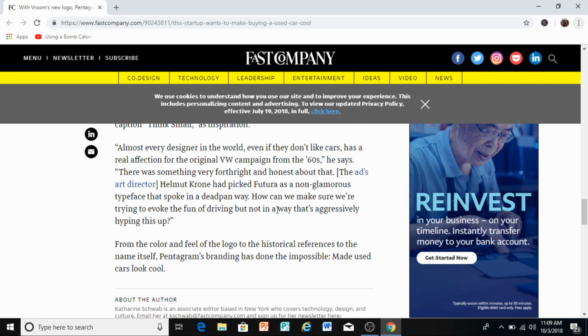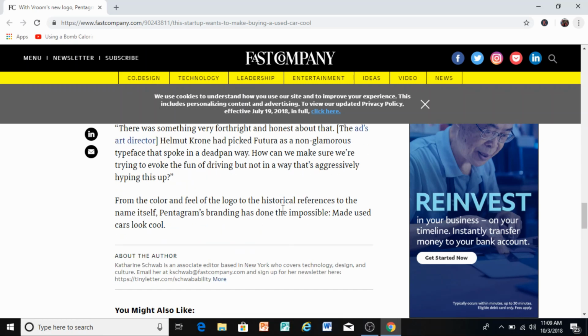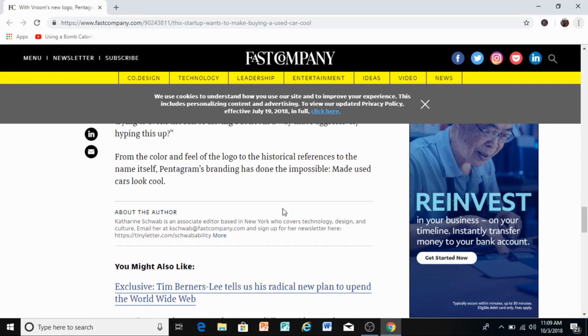Almost every designer in the world, even if they don't like cars, has a real affection for the original VW campaign from the 60s, he says. There was something very forthright and honest about that. The ad's art director, Helmut Krone, had picked Futura as a non-glamorous typeface that spoke in a deadpan way. How can we make sure we're trying to evoke the fun of driving, but not in a way that's aggressively hyping this up? From the color and feel of the logo to the historical references to the name itself, Pentagram's branding has done the impossible: made used cars look cool.